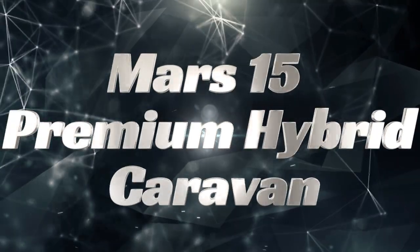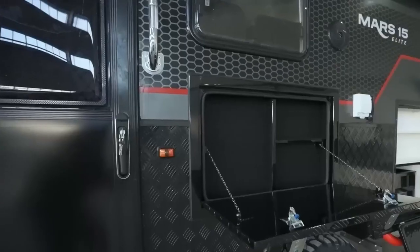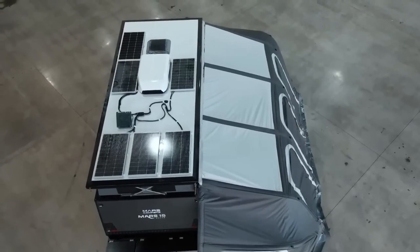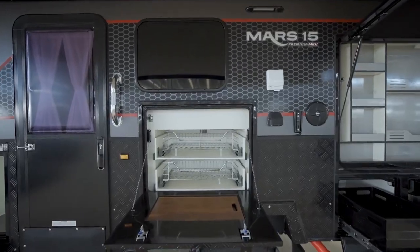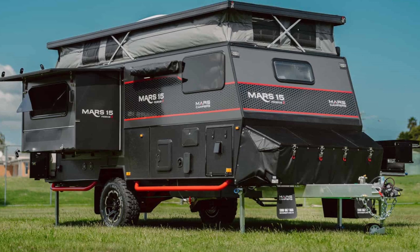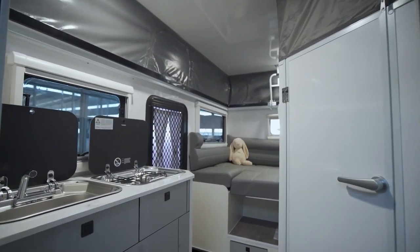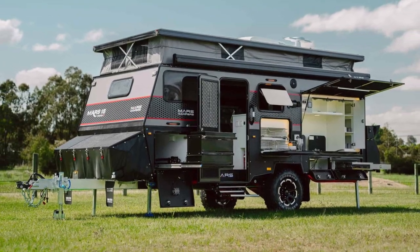Mars 15 Premium Hybrid Caravan. The Mars 15 Premium Hybrid Caravan blends the compact nature of a trailer with the luxury of a caravan. It features a dining area, queen-sized bed, kitchen, and bathroom. Advanced technologies, including a 400-watt solar panel and lithium battery system, make it perfect for family adventures. Priced at $49,000, it is a versatile solution for modern travelers.